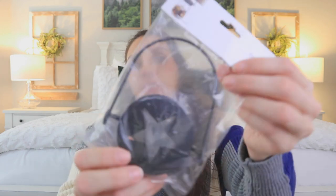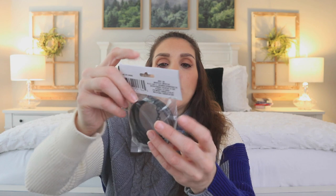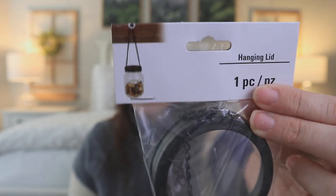Very farmhouse. I actually have a piece of decor that has lids just like this. And then here is this one, which I love. I love the star. I live in Texas, so I think this one's very Texas for me. The handle's really pretty, kind of has that industrial look to it. Love it. And then we have this one, which has the chain. I know it's kind of hard to see, but just so you can see in the photo what that looks like. So essentially, if you get yourself some mason jars, which Dollar Tree sells, you can replace it with these lids, and then you can create a little hanging mason jar concept just like that.